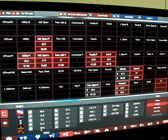Fuel economy really doesn't matter in this challenge because Ben's more concerned about safety, and reliability is the second thing that he goes for. 89.6 safety, trim reliability 71.9, and they're all around $57 to $200. So I think that's the budget limit.